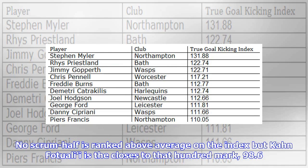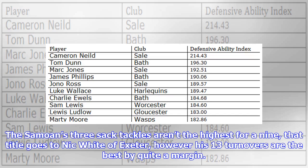No scrum half is ranked above average on the index, but Con Foshuai is the closest to that 100 mark, 98.6. The Samoan's 3 sack tackles aren't the highest for a 9, that title goes to Nick White of Exeter, however, his 13 turnovers are the best by quite a margin.